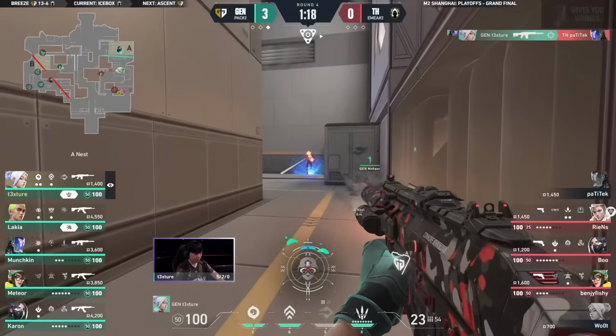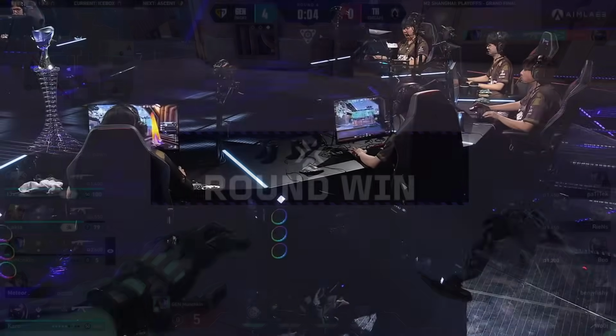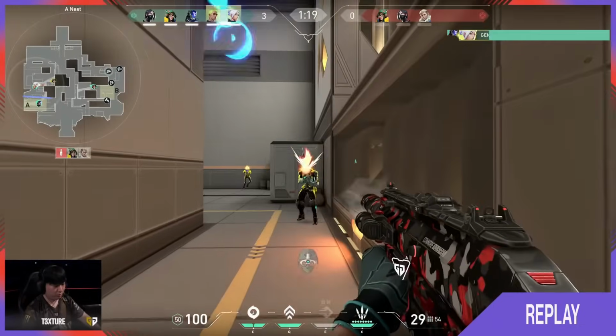Gen.G are able to start map 2 with a 4-0 lead again, but Heretics are slowly understanding Gen.G's aggressive playstyle and what they need to do to beat it. Gen.G are always looking to create those teamfights and care very little about playing retake.